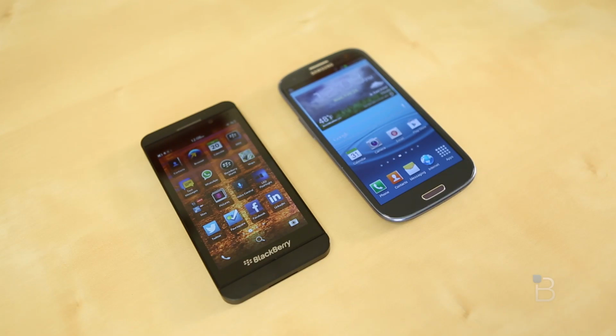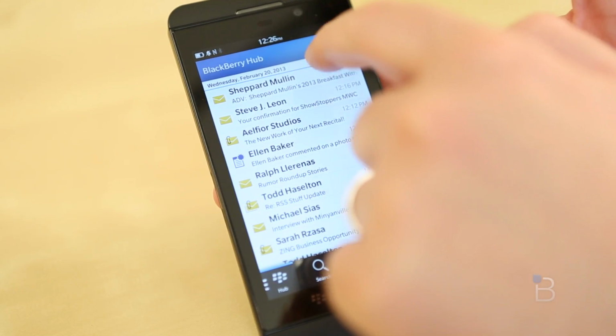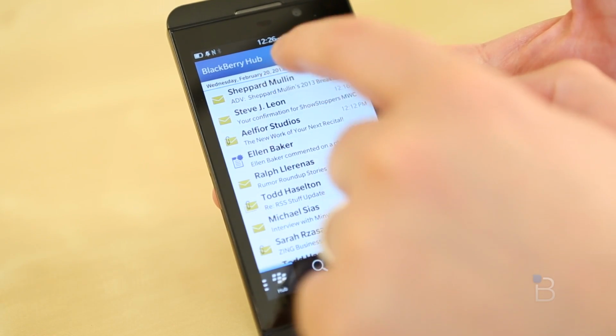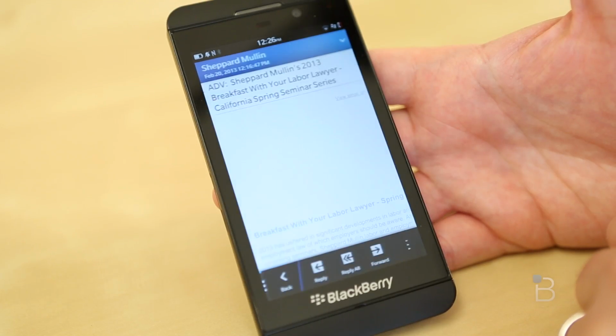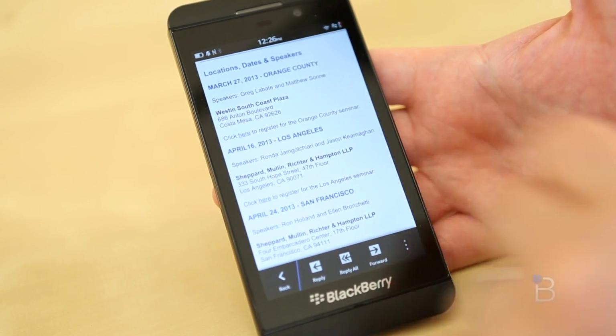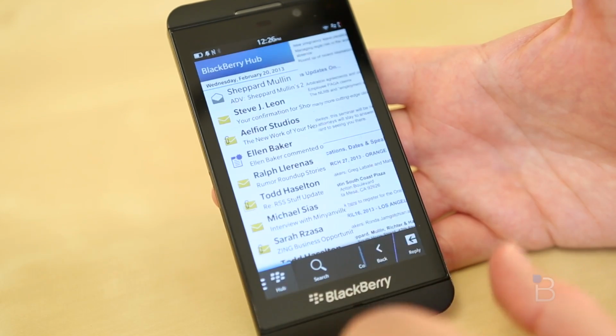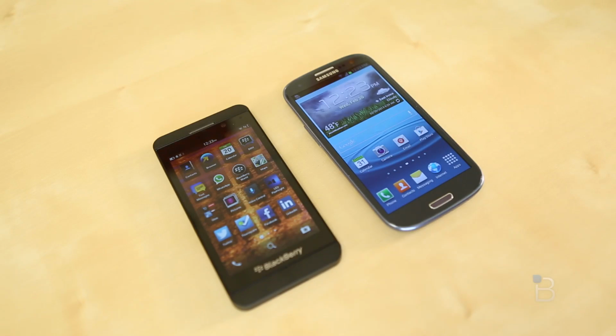One of the other things that BlackBerry is, of course, known for is email. And I think they hit this one out of the park, not surprisingly. I really like the unified inbox approach. Email came through so fast. It came through faster actually on the BlackBerry than it did even on my desktop computer. When you're talking about email on the Galaxy S3 or Android device, Samsung's email client I think is awful and has a long way to go to improve.